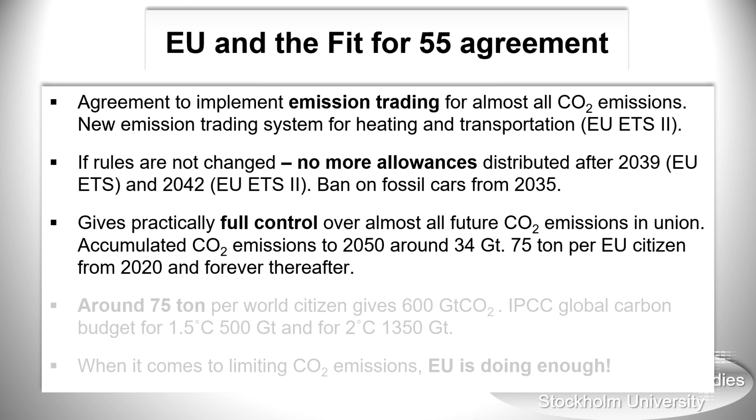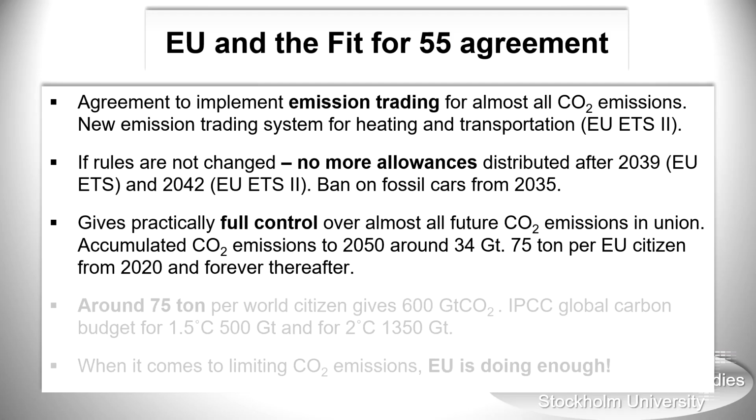And you can calculate how much CO2 is going to come out in the Union until we become climate neutral. And this is not the target, it's not the goal, it's actually the consequence of these systems that we have now introduced. And it's going to be 35 gigatons that we emit of CO2 over the entire future, unless these systems are thrown overboard. That's around 75 tons per EU citizen.